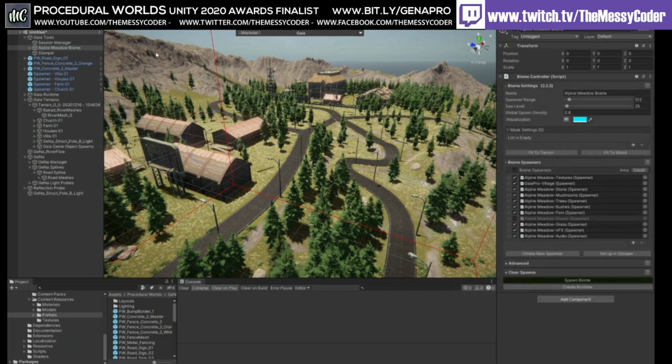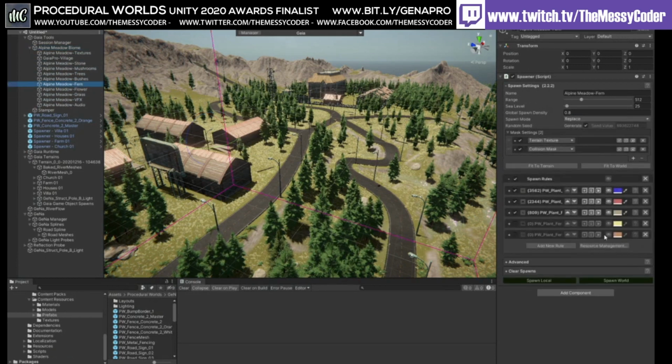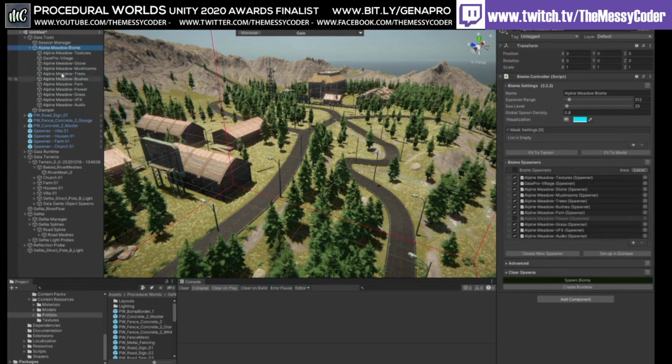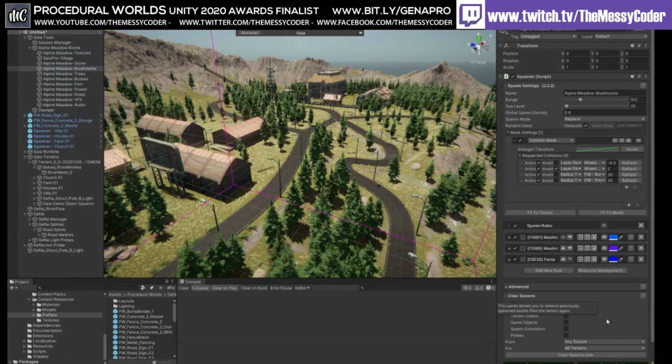Wisdom Code is reminding you that if you had Vegetation Studio Pro working, you might be improving your performance. Actually, not too many. Oh no, it's these ones. It's the mushrooms. I added ferns into the mushrooms, and look at that. We've got 30-odd thousand game objects, which in your typical scene is going to cause a bit of a moment. So I'll just go to that one and turn my mushies off. I just go clear spawns.